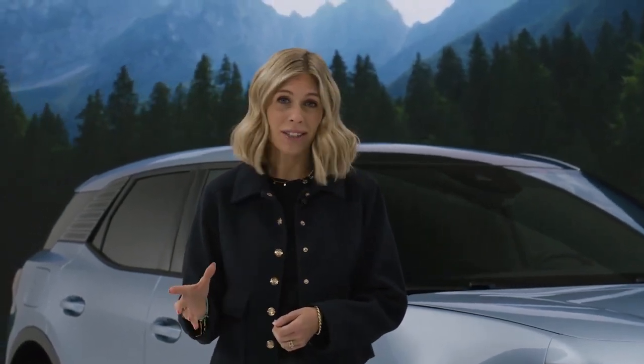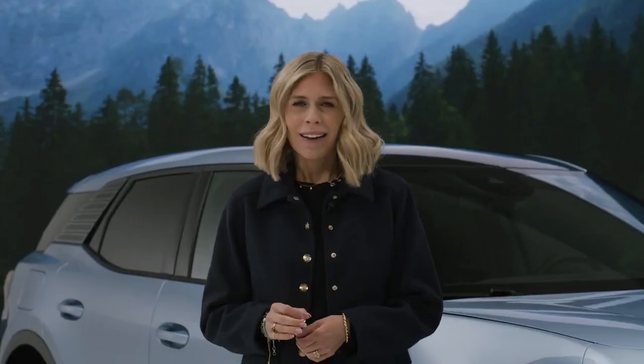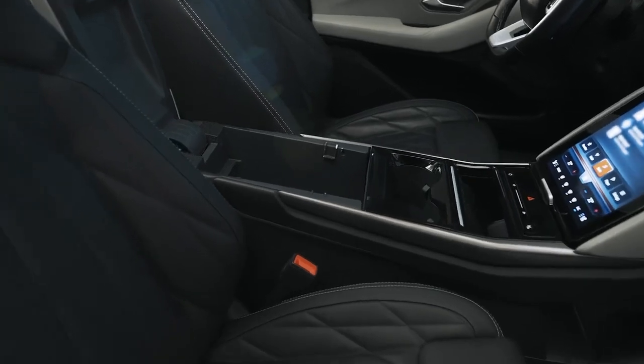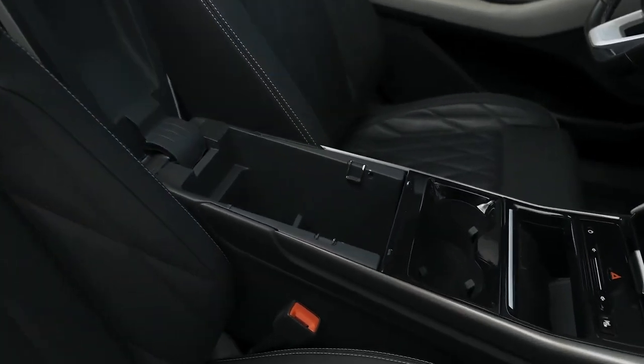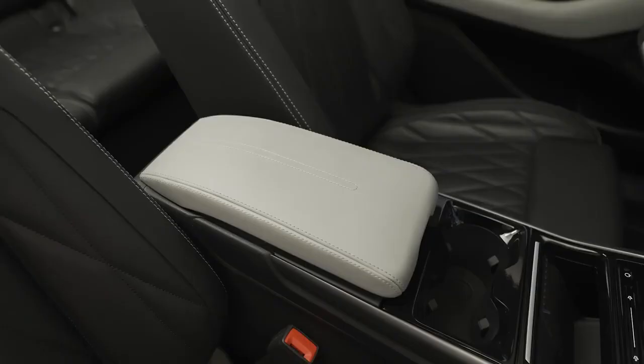One of my favourite features actually has to be the movable super-sized screen. It conceals a secret locker for storing valuables, so useful. Plus, if you love storage, you're going to love the mega console. It's 17 litres, no less, of smart storage for laptops, water bottles, you name it, it will fit.